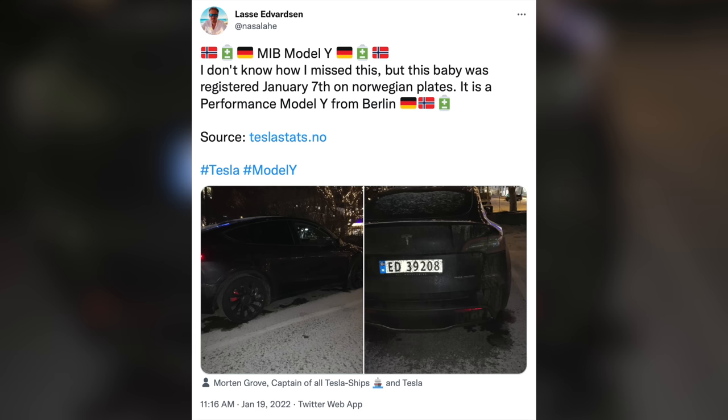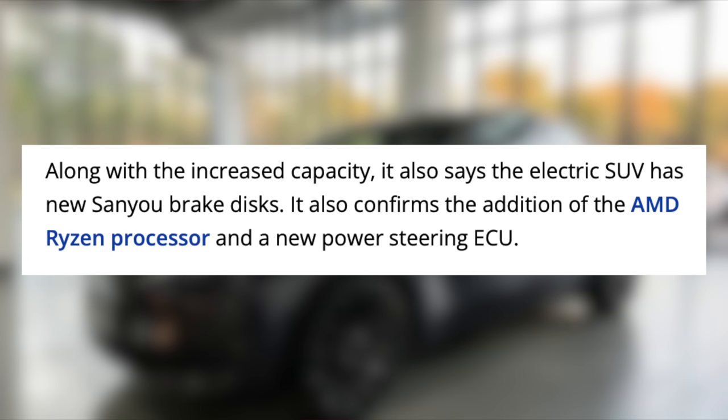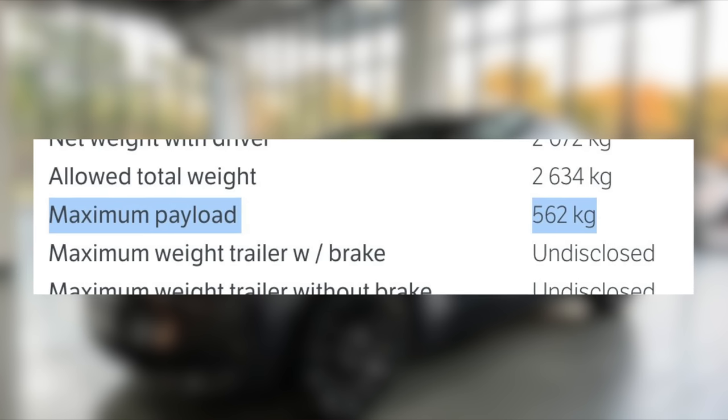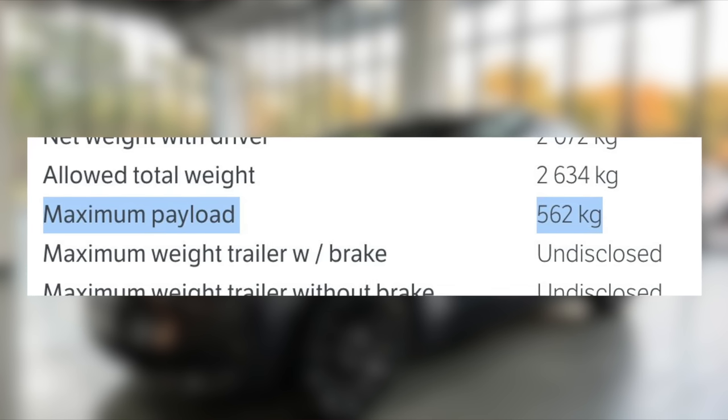For the Model Y coming to Berlin, some pre-production models have been spotted testing in Norway. At the same time, some noticed that the maximum payload listed for the Model Y has increased. The car has new brakes, the new AMD processor, and a new power steering ECU. These are all minor changes, but it's unclear what would increase the payload on these cars, leading some to think that Tesla may be making the structural battery Model Y in Berlin as well as Texas. Time will tell, and we'll get confirmation soon enough about what these updates truly mean for customers.